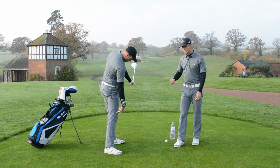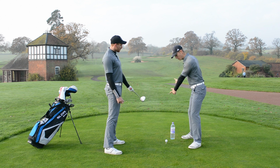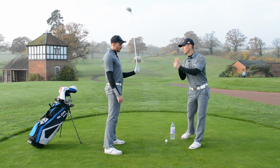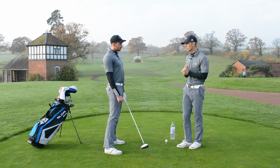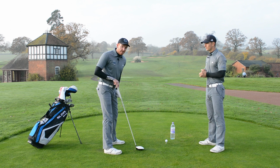Now we talked about this before: when you get the club on this line, to lay it on the line, the body has to sort of work through the golf ball. When your body turns more, you don't have to rely on those hands to rotate so fast, and this is really, like we said, going to neutralise everything out. Absolutely, absolutely.